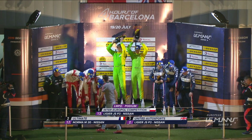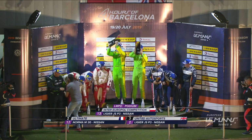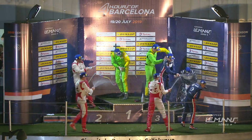But big well done to Inter Europol, all the lads, Jan, absolutely everyone, Mike Rowe, and obviously Martin, because he did a mega drive. The A brothers and François Heriot finished second for Ultimate. In third, the number 2 United car, Wayne Boyd, Gareth Grist and Tommy Erdos, a 154th podium for United Autosports.